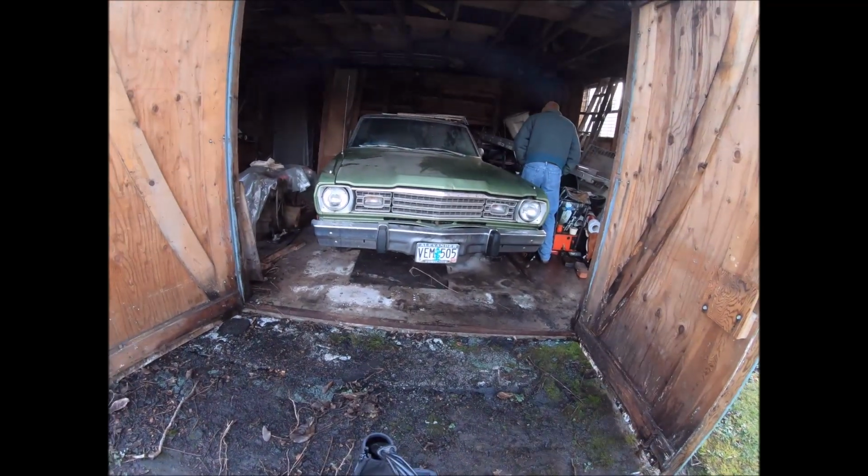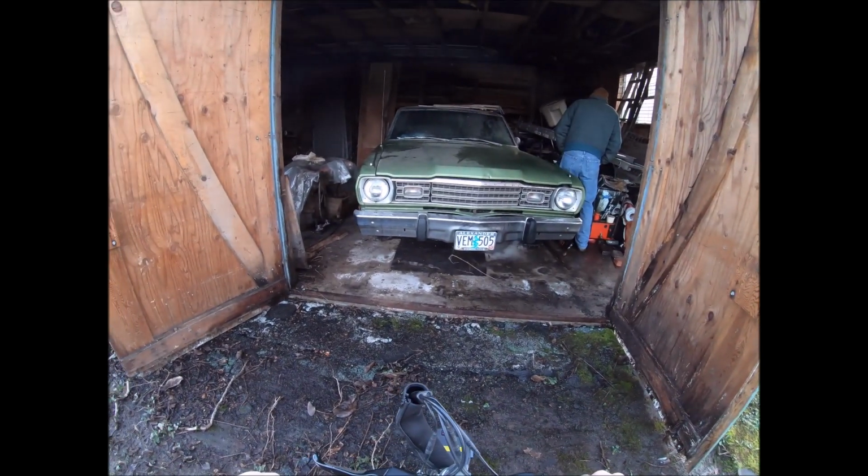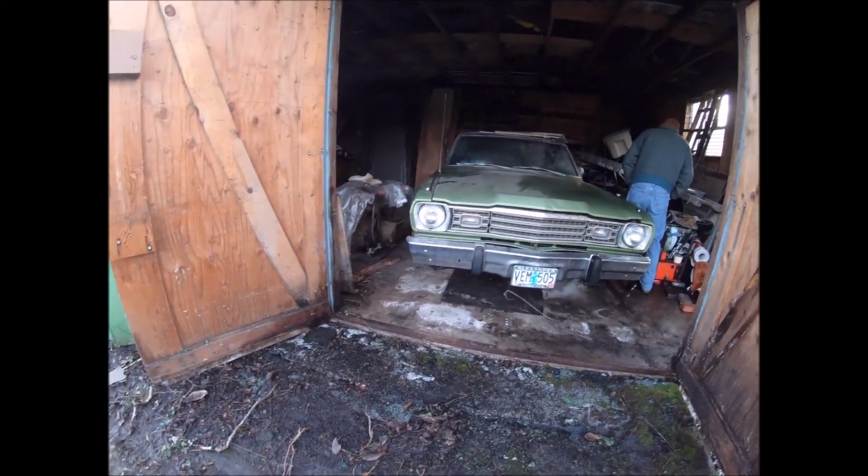So today we're going to get the Scamp out of here and hopefully the Model A. They're just getting the tires pumped up right now.